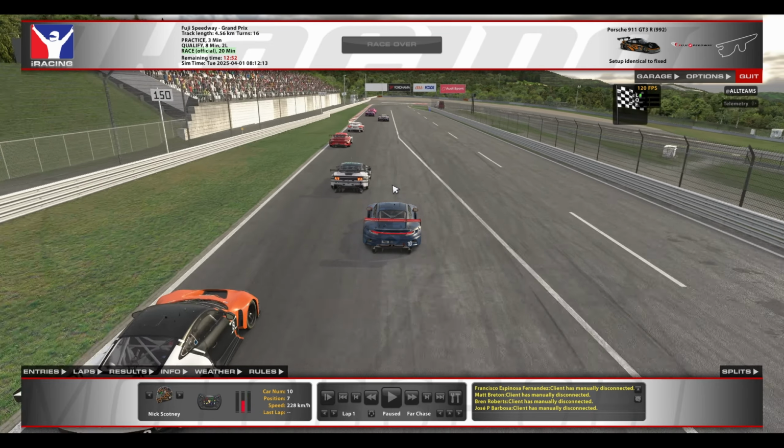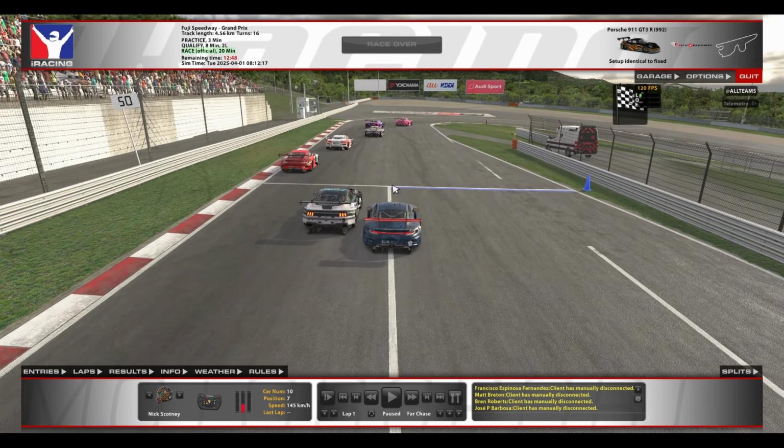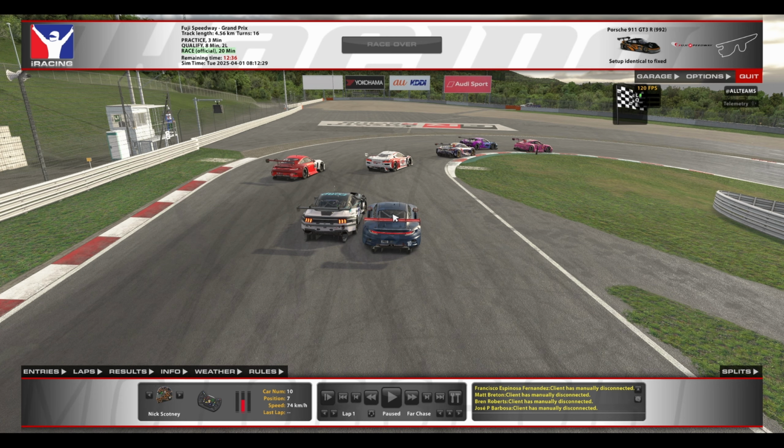But I'm not braking hard because we don't need to brake hard. And as you can see, at this point here, we are alongside. We have more than our car alongside here. I'm not dive bombing. I've got my car well under control. As you can kind of see here, I'm ahead. And then I'm actually slowing it right down.